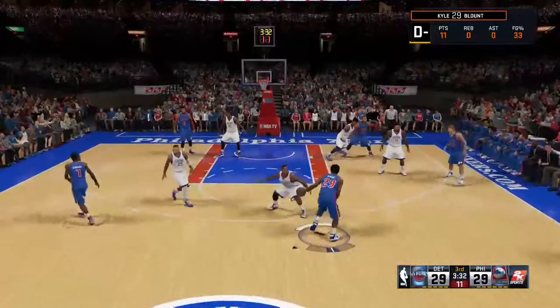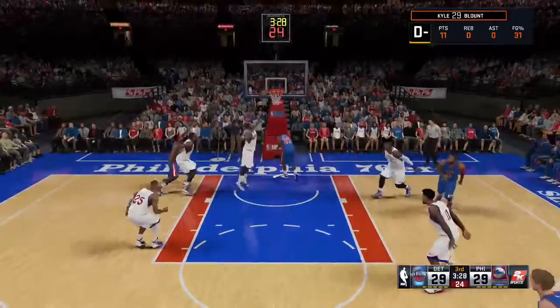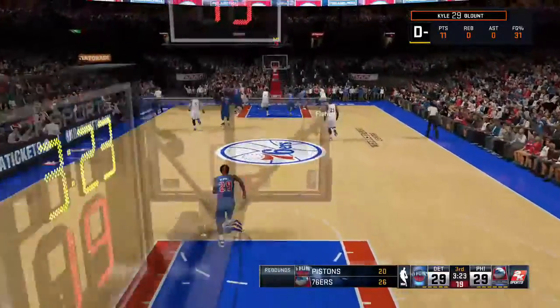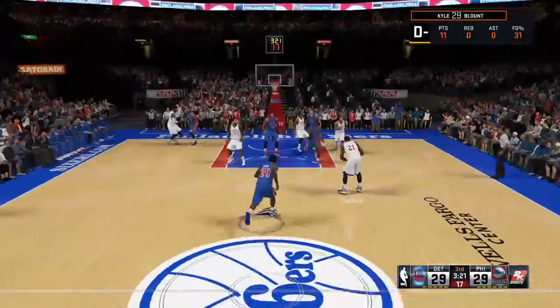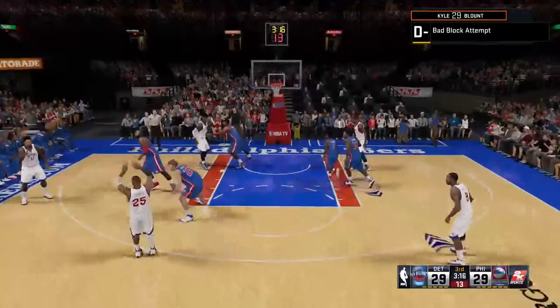Just under 2.5 minutes into the third quarter now. Looking to end his cold spell. No good from Blunt. This game has been very close in a lot of areas, but rebounding is one thing that they've been able to dominate. Yeah, they've chased down that pumpkin often. And Fisher kicks to Chandler.